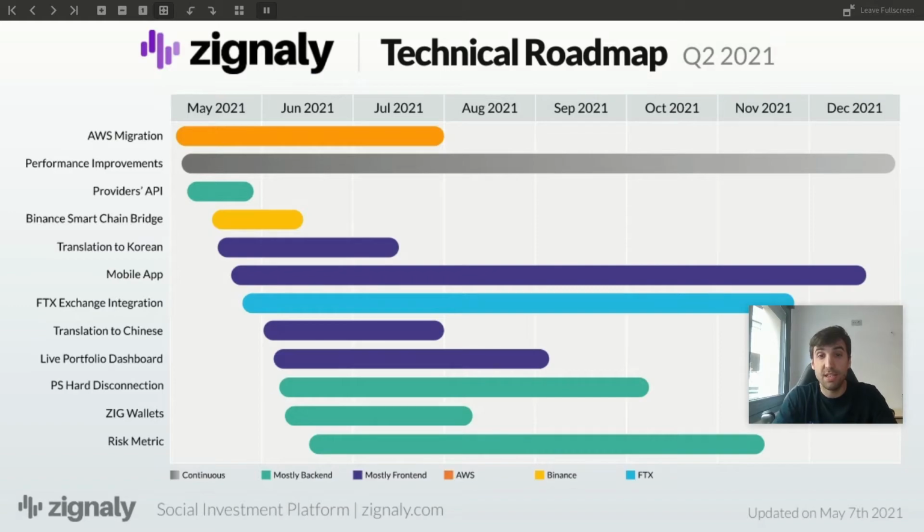The FTX exchange is one of the most requested exchanges for integrating into Zignaly. We think it's a great exchange with really different products that no other exchange has. The only reason why we have planned so long a time is because there is some limitation in the sub-accounts functionality that they have, which is what we use for the profit sharing. So we need to look for some workaround, and once we are done with this, we will be able to integrate and to start offering services inside the FTX exchange.